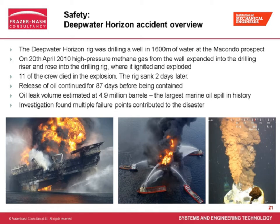The investigation into the disaster found multiple failure points, and there is not time to discuss them all today. Leaving aside some of the more speculative claims of the Hollywood movie, the well construction was inadequate to contain high-pressure oil from the reservoir. For various reasons, it was not detected that there were problems with the well seal, and that pressure readings at the rig were increasing.